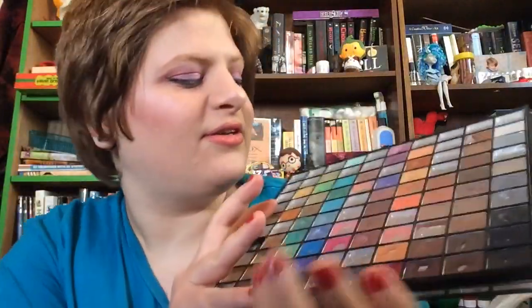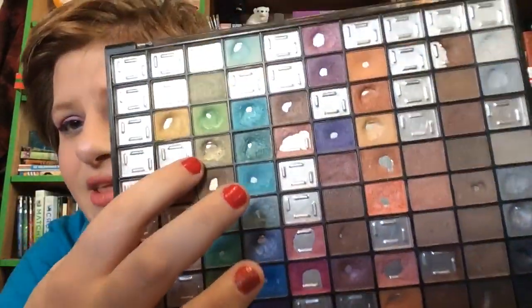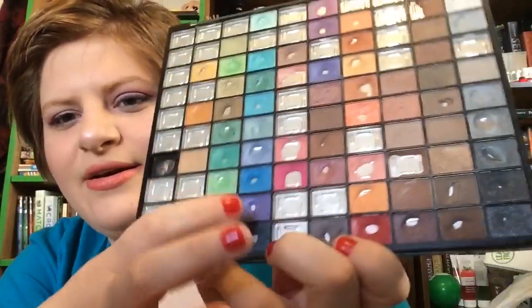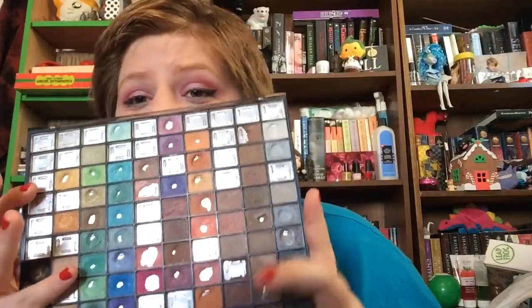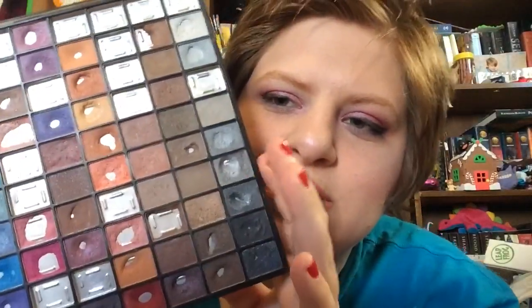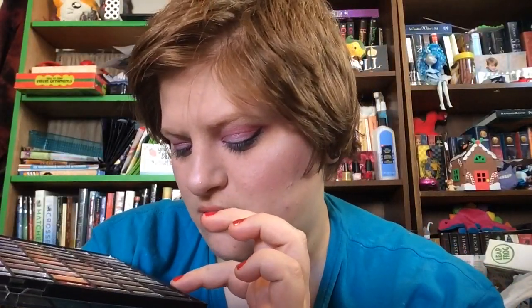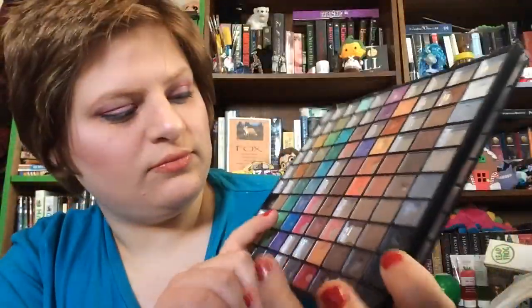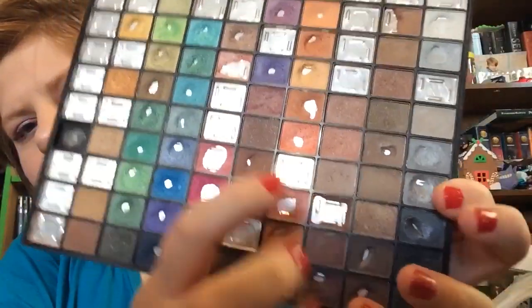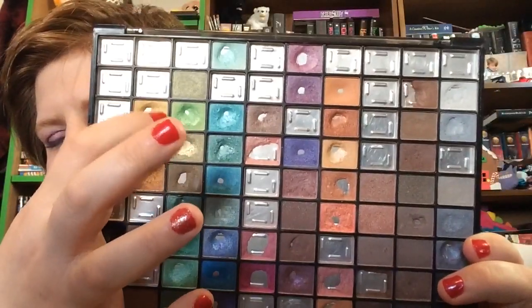Okay, first let's do the 4 that I was focused on. So it's this pan, this pan, this pan, and that pan. I've been really gravitating towards this row a lot. I loved this row. So I'll just talk about each pan. This is a new pan too. This is a new pan. This is what I've been using in my brows, a new pan. This is a new pan.